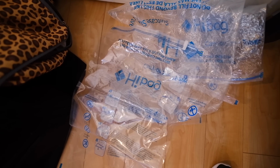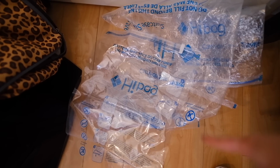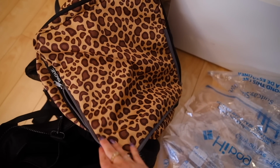I would rather save space. And these are really nice because there's no vacuum hole. You just roll it out using your body weight. And I've repurchased this brand like twice now just for more of them. And they go on really good sale on Amazon too, but I'll also link my leopard ones down below.